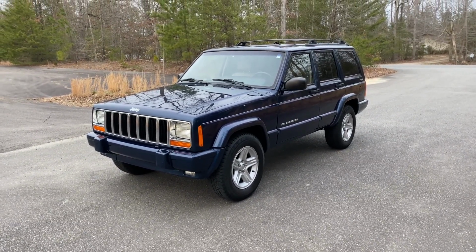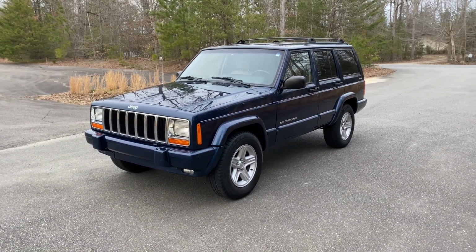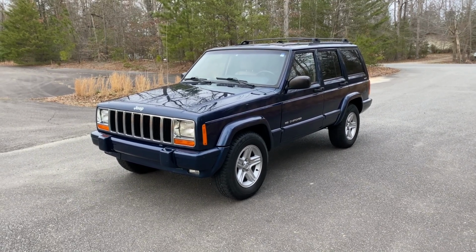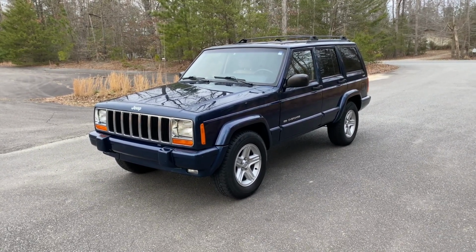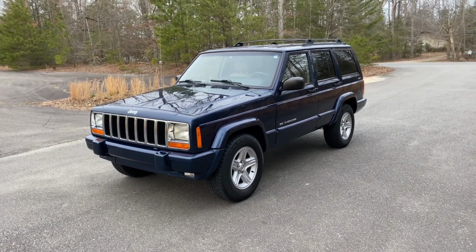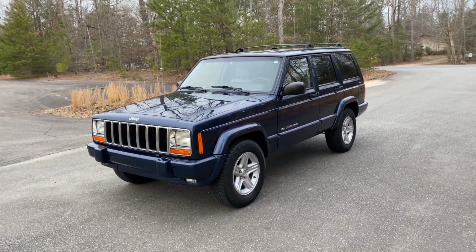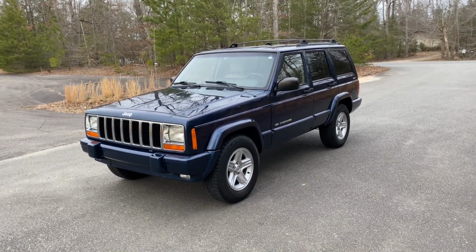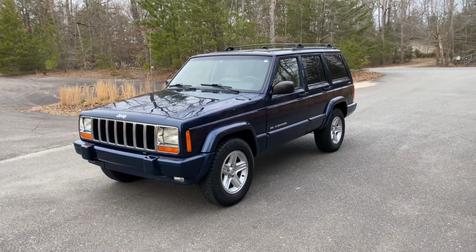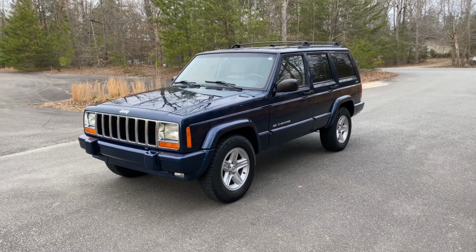So, super rare 2001 Jeep Cherokee Limited. In addition to being a Limited, a lot of people that don't know the XJ platform think all Limiteds are the same. Could not be further from the truth. Exterior wise, they're pretty much all the same. Color keyed flares, bumpers, end caps, special Limited wheels. You got your chrome grille on the inside, and underneath is where this particular Limited is very rare.